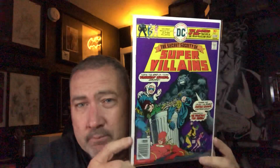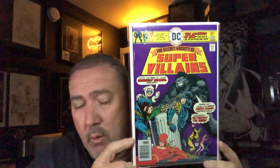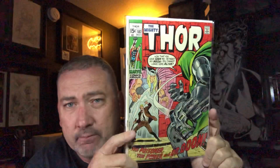Next one I picked up, this is from 1976. It's an origin story. This is The Secret Society of Supervillains, number 1, 8.5. Really nice looking book right there. It's a number 1, so why wouldn't you grab it? Next up, from 1970, 5.5. This is The Mighty Thor 182, another Doctor Doom cover right there. Really, really nice.